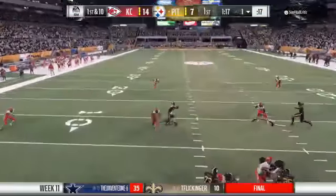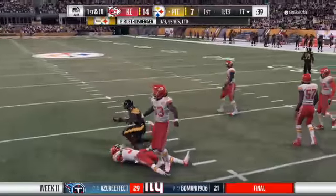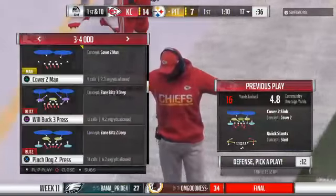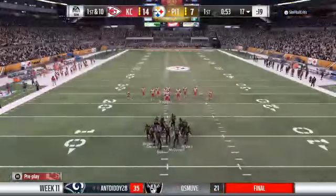Now Roethlisberger back into his end zone. This is caught by Antonio Brown. And they'll get him down up past the 15. Pittsburgh getting 16 yards there and also a first down. So the offense has it 1st and 10.